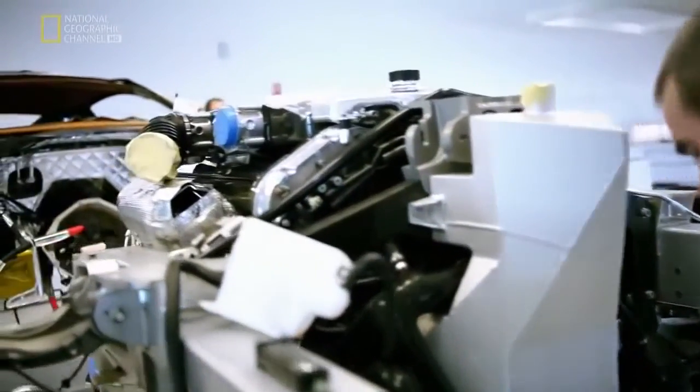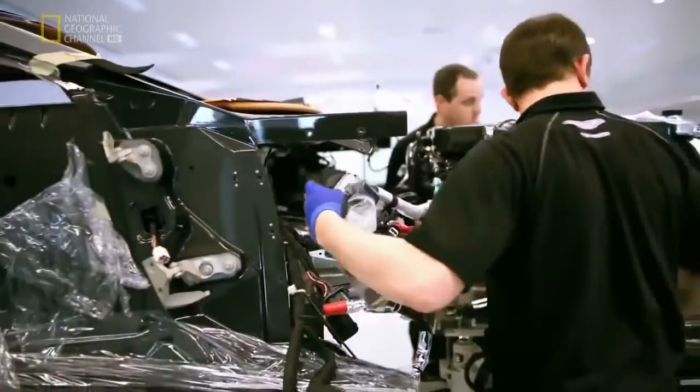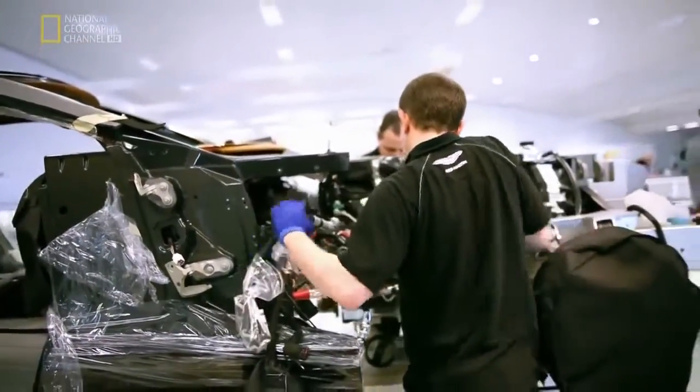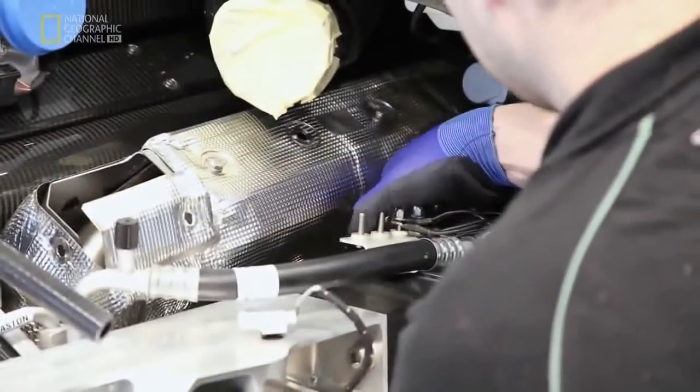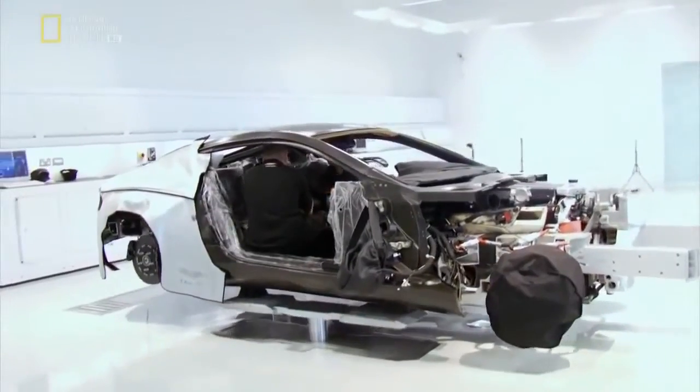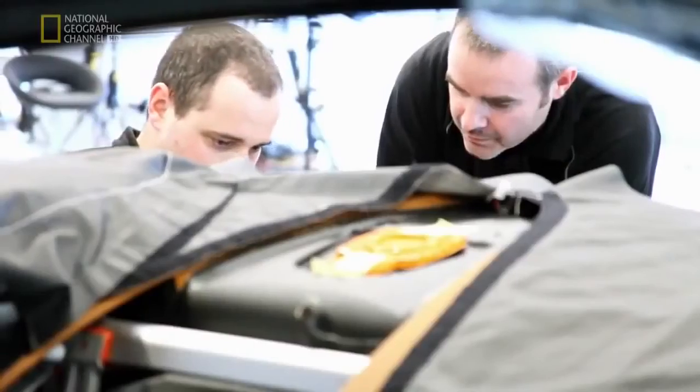Once the drivetrain is assembled and attached to the car, the engine is wheeled in to be connected to the main structure. This is where a 177 all comes together. We have 4 bays, 1 car to each bay. The car remains stationary through a build process.